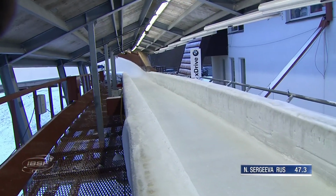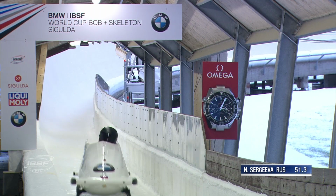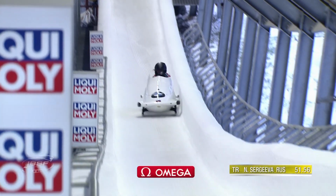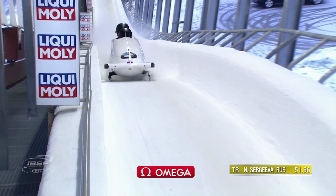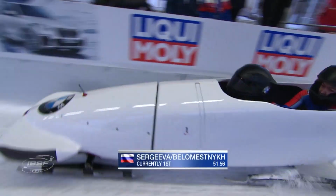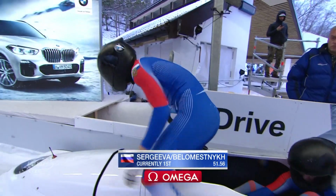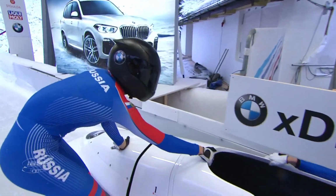Well, last time she raced here, she was a double silver medalist. It was a Russian 1-2 in European Cup racing. There's the big slap on the wall, but a brand new track record. So she's beaten the time set by the woman who beat her 2 years ago, her teammate Alexandra Rodionova. 51-56. I feel like that's going to be a solid time today.